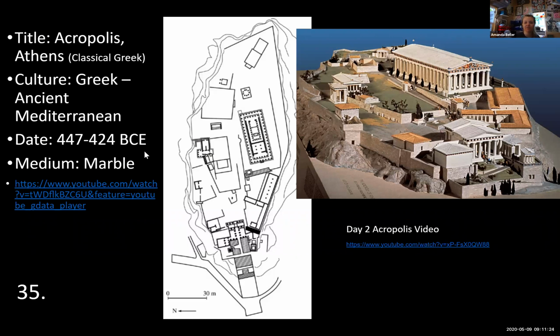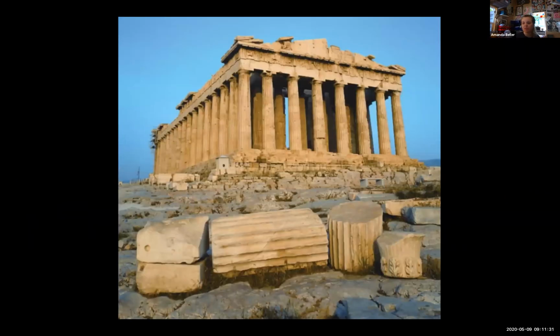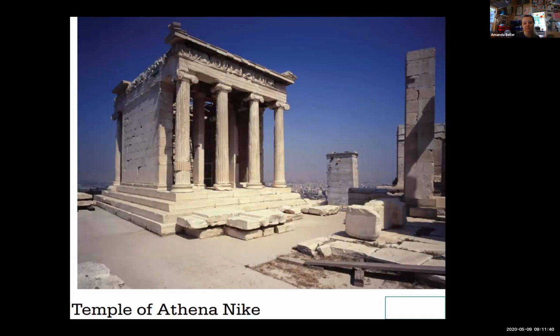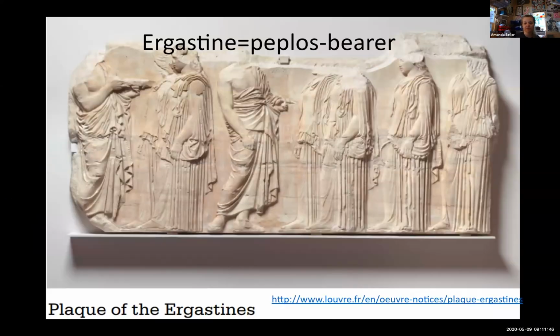High Classical is 5th century BCE. There's the ruins of it. Mathematic perfection, built with those drums that stacked on top. Some of the pediment sculptures. Temple of Athena Nike is out on the corner there. Victory. We talked about wet silk. The Ergastines were the women who were trained to bring the peplos, the gown, to put on the sculpture of Athena.